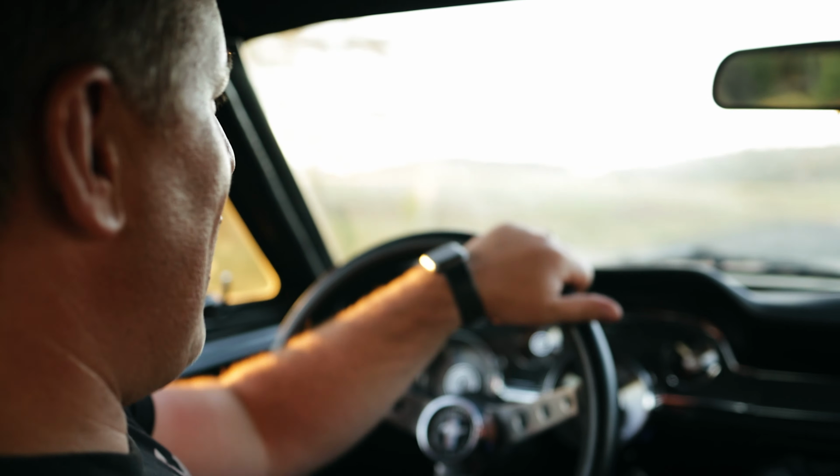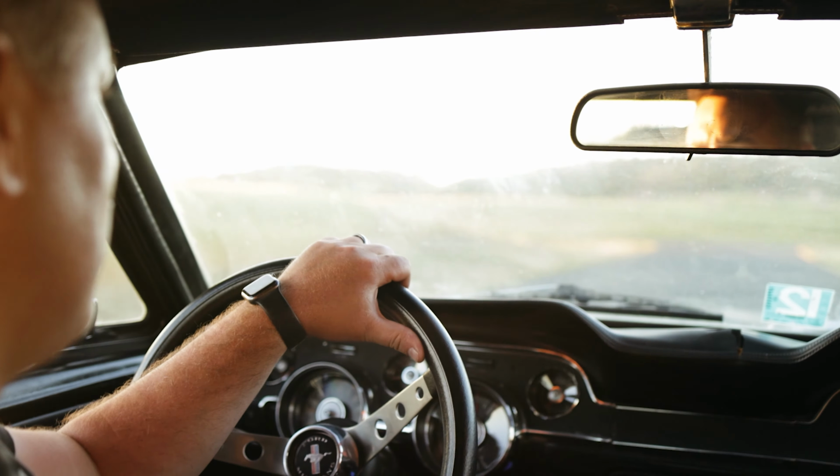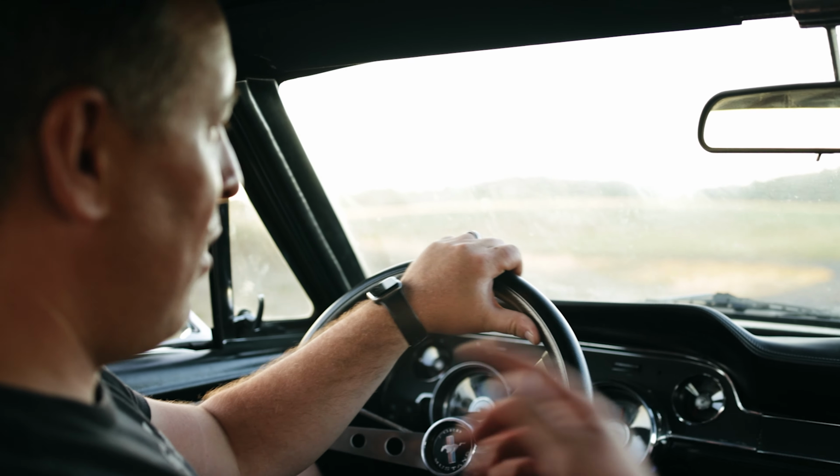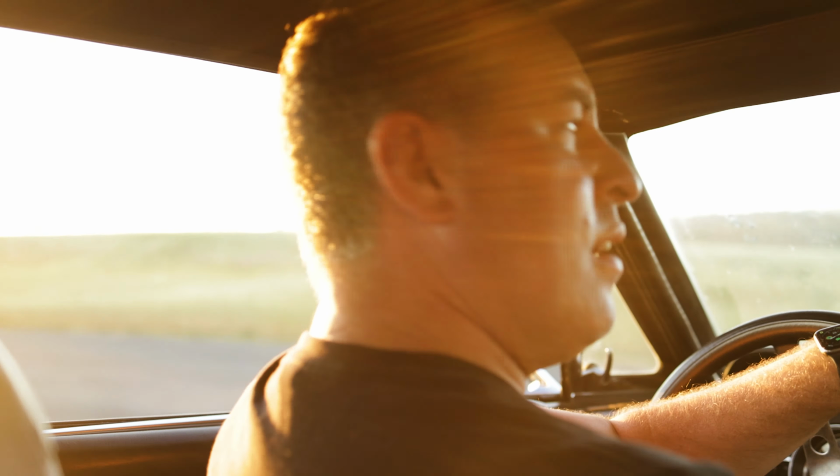It tracks down the road nice and smooth. You could feel it kicks a little bit on that shift. It's got an AOD transmission. So that's basically like a C4 plus an overdrive that a C4 does not have. So that didn't come in this car.